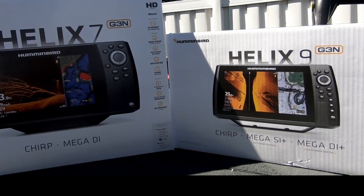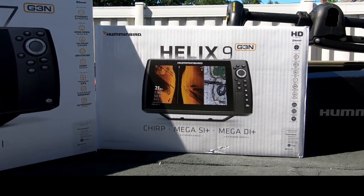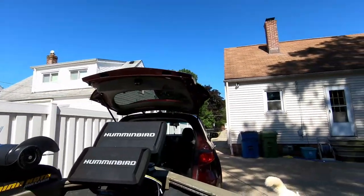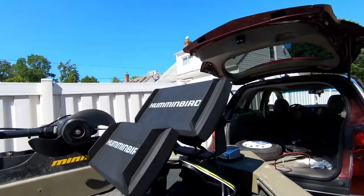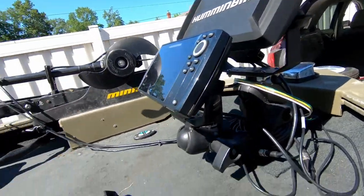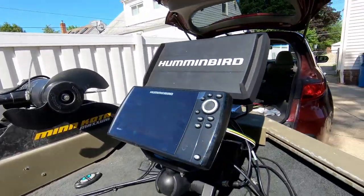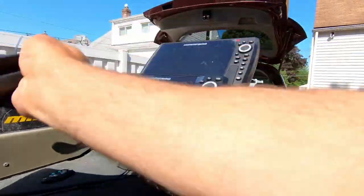So we're sitting on over $2,500 worth of stuff it took me to get these two guys going. And there they are. I mean, it's beautiful. It's a beautiful thing. So this 7 doesn't even come with this sun protector. It was $50 on Amazon. I had to pay extra for that. It just comes like that. But there's the 7. And there's my 9.